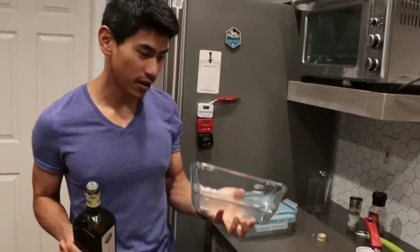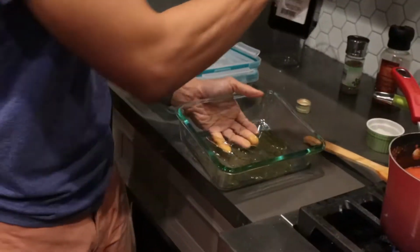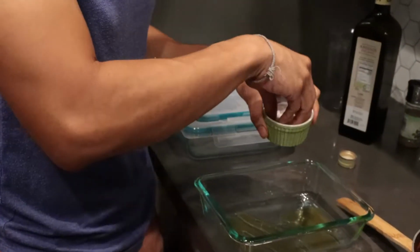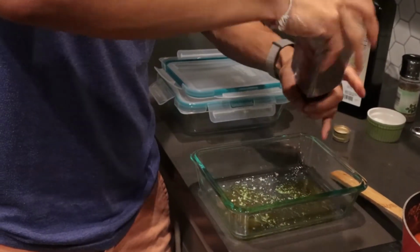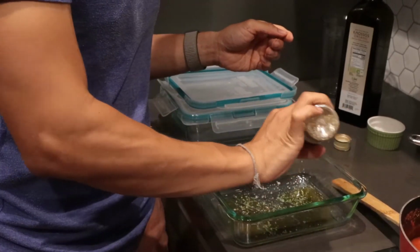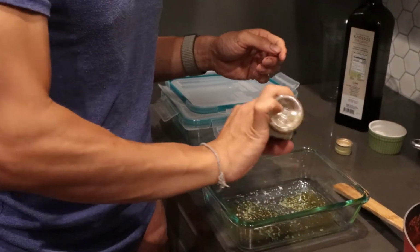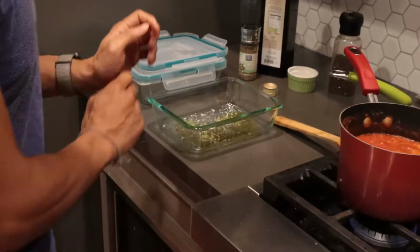Take a Tupperware, a more sturdy kind like this, the one that can take heat, and I'm gonna season this Tupperware with salt, pepper, and of course a little bit of oregano, like so. And I'm going to set that aside.